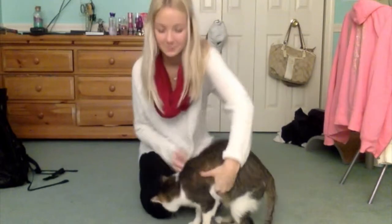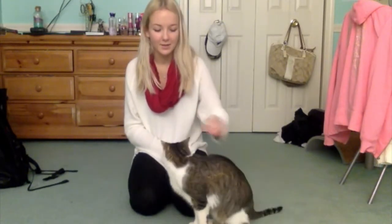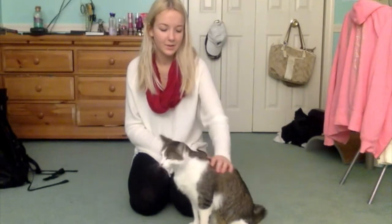So here's Moose. I just picked him up. He likes his head and his butt, and when they lift their butt when you scratch it, that's a good sign. That means that they like it. He kind of likes under his chin. See, when they lift their head like that, that means they like it. But if you go down too far, you get into a dangerous zone with him. He also likes the inside of his ears scratched a lot.